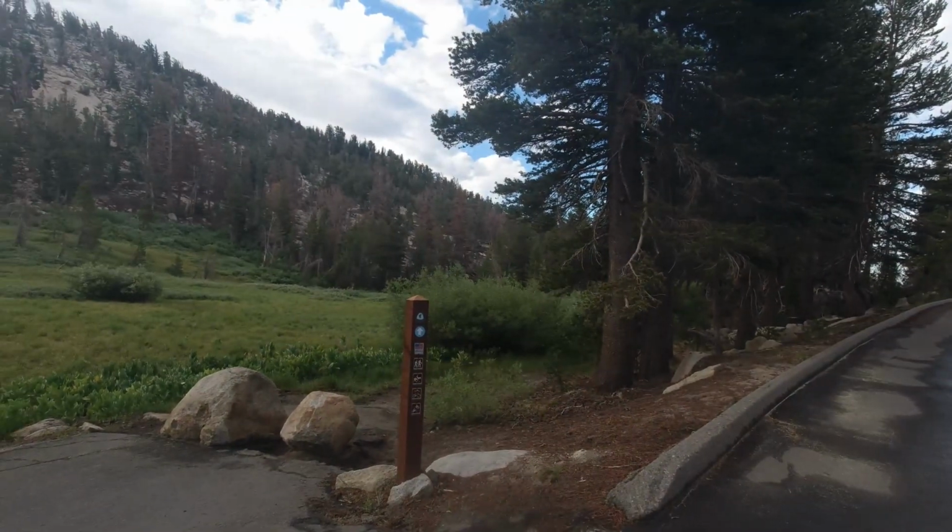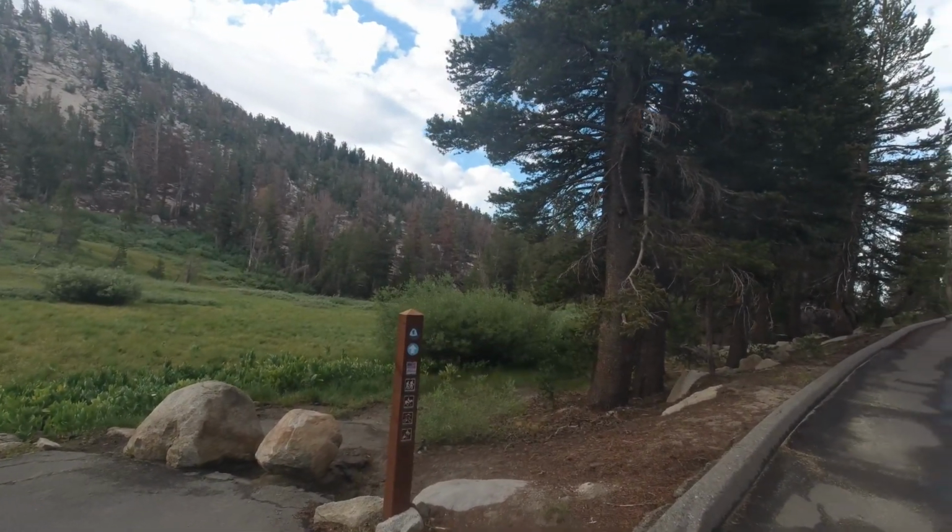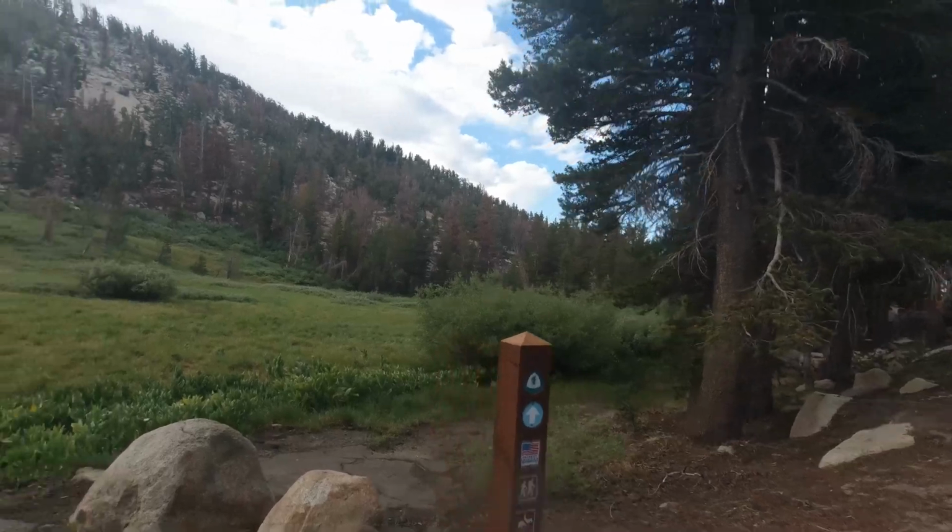They have an old school style water pump there where we can fill our water so we won't be dry camping. Time to get camp packed down. And we are leaving the Rose Summit campground, and we are getting back on the TRT.